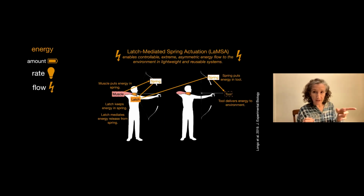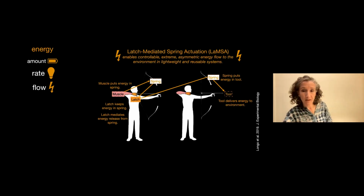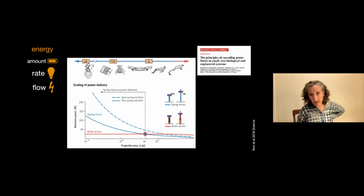What I'm going to tell you about today is what happens if you dig into the springs and the latches. And in the process of doing that, especially with this interdisciplinary team that we now work with, we realized that this is actually a class of systems in biology and engineering that we now call latch-mediated spring actuation. So systems that are launched with springs, and the energy flow is mediated with latches. So once we realized this, we were able to formulate an interdisciplinary framework for systems that use springs and latches.